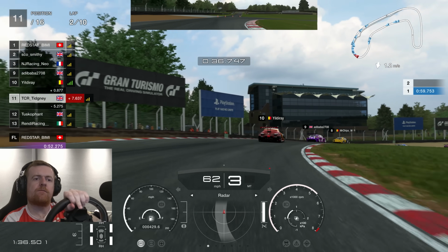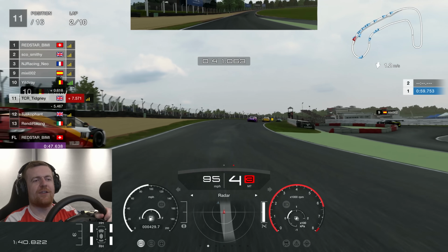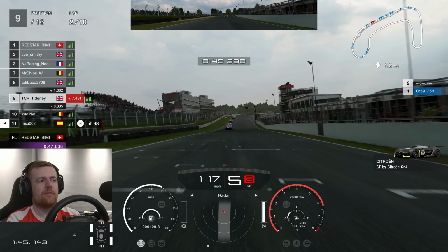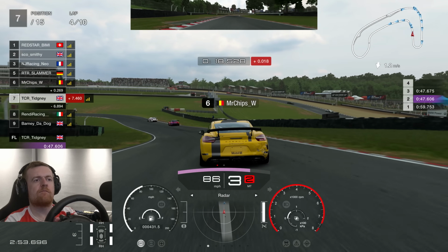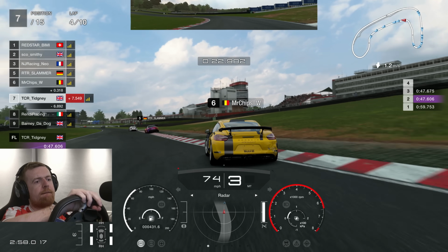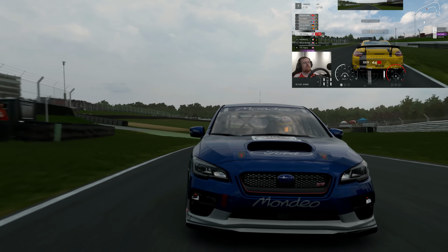Right, through this right-hander we go. I see somebody going in the pit. Oh, no, they've gone off as well on the left-hand side. Very common thing to do. That's a Citroen in the pits there, the Spanish driver. We look to hopefully jump them in the pits as we have got the fastest lap right now in the Subaru as we go into this left-hander. We've got Mr. Chips there up ahead. Maybe that's an advancement of Mr. Potato Head. We've jumped on board here, looking back at that Mondeo Olivia.